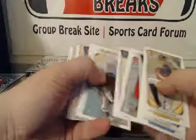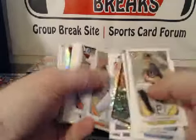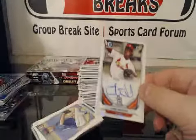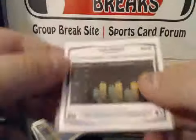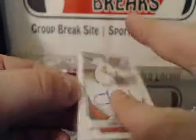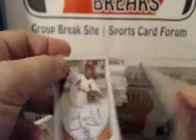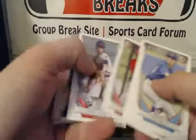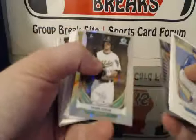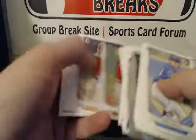Joey Gallo, Chrome Refractor. Corey Seager, Bowman is back. Luke Weaver, base autograph for the Cardinals. Luke Weaver. It's like he was their first round pick this year. Luke Weaver. Any relation to Jared and Jeff? Luke Weaver for the Cardinals. Hunter Renfro, Trace Lohr, Chrome Refractor. Come on, extra auto.